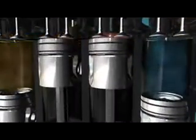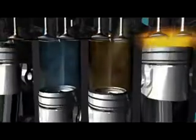The injector solenoids are energized. Fuel is released into the cylinder and combustion takes place. Leak-off fuel from the injectors and pump is returned to the tank.